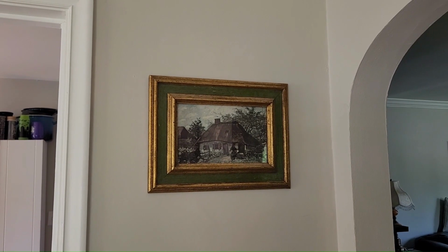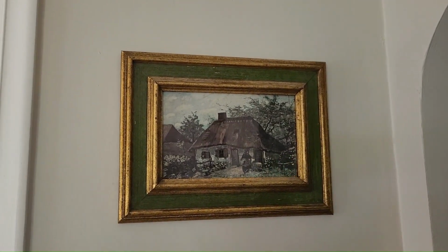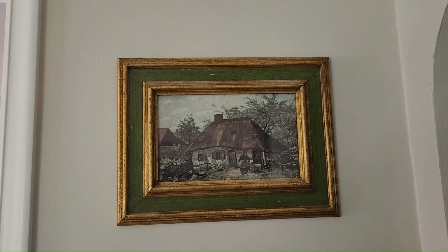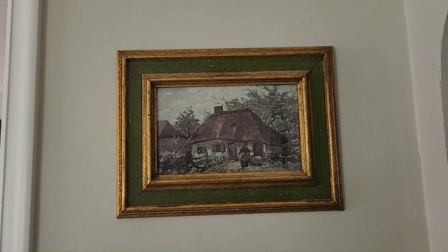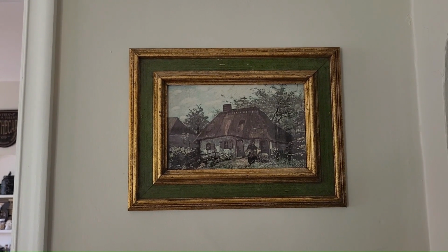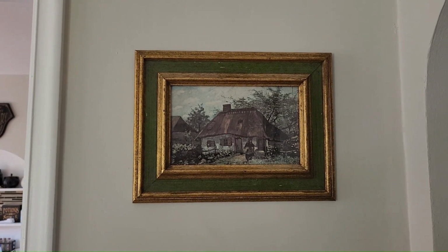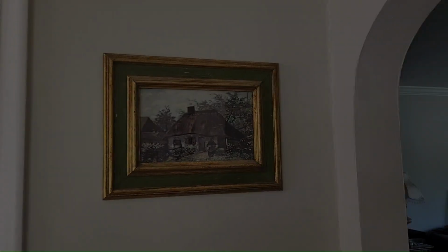And then last but not least is this beautiful cottage print between the 2 doorways in the dining room. I just absolutely love this print. So I'm not sure if I'm gonna keep it up or switch it out for a fall print, but we'll just have to wait and see.